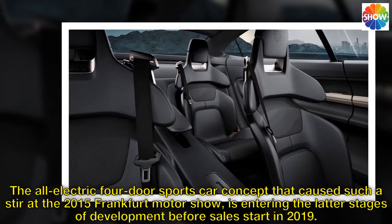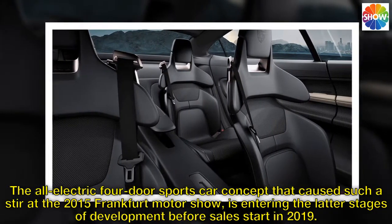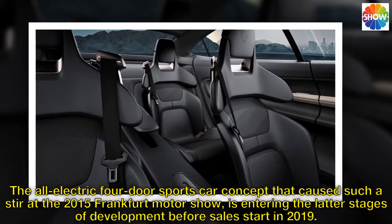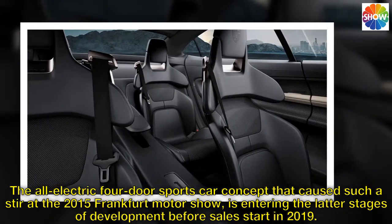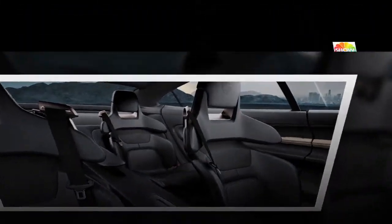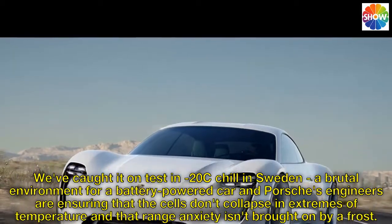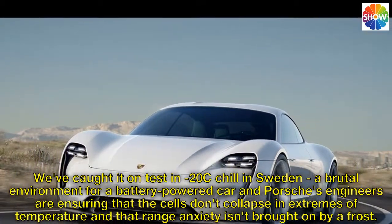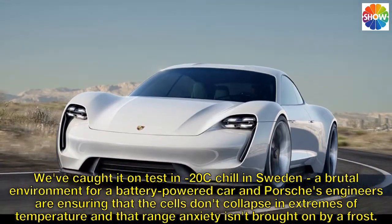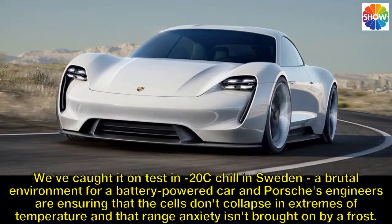The all-electric 4-door sports car concept that caused such a stir at the 2015 Frankfurt Motor Show is entering the latter stages of development before sales start in 2019. We've caught it on test in -20°C chill in Sweden, a brutal environment for a battery-powered car, and Porsche's engineers are ensuring that the cells don't collapse in extremes of temperature and that range anxiety isn't brought on by a frost.